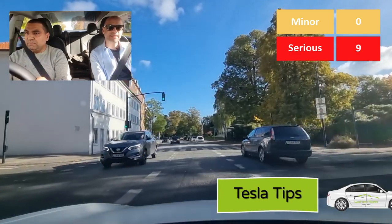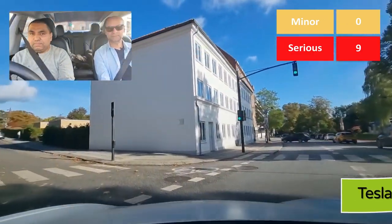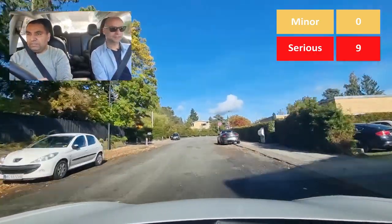Every time you release the accelerator in this Tesla, the brake lights will also activate in the back, even though you're not pressing the brake pedal, so that the others can see that we are slowing down.